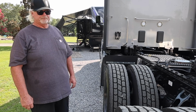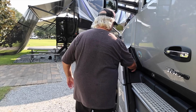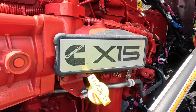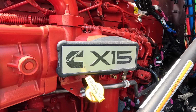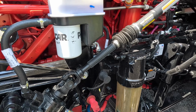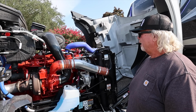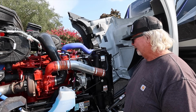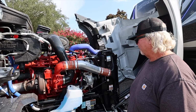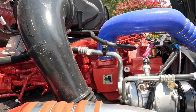Okay, definitely. All right, let's talk about what's under the hood. That's the part that people want to see. It has the Cummins X15 with the efficiency package. It's 500 horsepower, 1,860 foot-pounds of torque, and tows what, 100,000 pounds? It's got some serious horsepower and torque. And this is an automatic. It's got the 12-speed PACCAR automatic transmission.